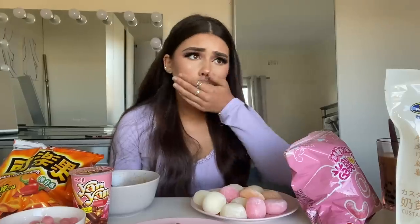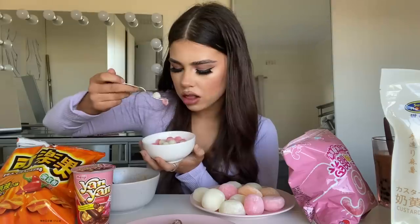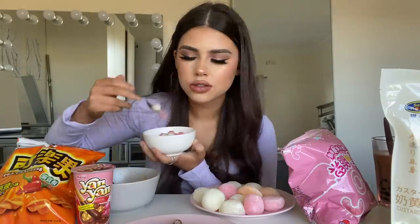I'm trying to eat like a mukbanger. Every time I talk, the spiciness comes back. It's been like 5 minutes. I'm gonna try these. They smell kind of gross. They're little balls. You cook them until they boil. These are definitely meant to have sauce, like soy sauce. I love the consistency. I love sticky rice.